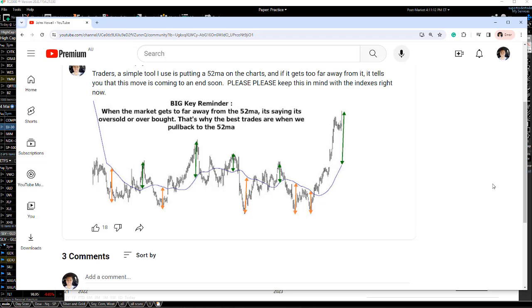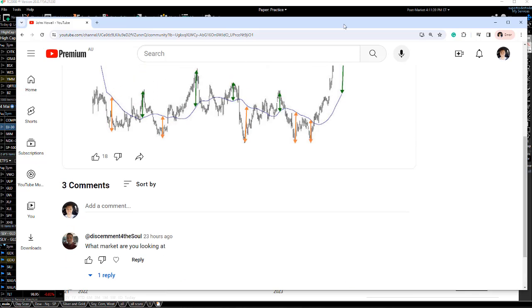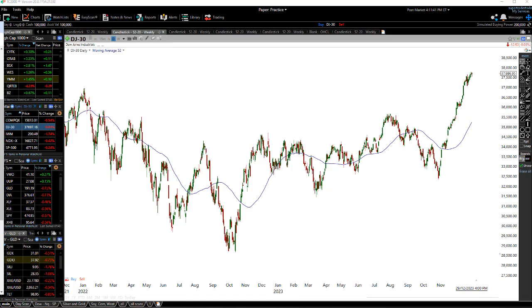When you start to apply simple analysis to the markets, all markets operate the same way. And so this guy said this tool is BS as it never predicts what far away is. It could go further and further. Think about it, and if you understand, you'll become a much better trader. This person here obviously doesn't understand probability, right? Yes, it can keep going further, and that's what I was saying here.